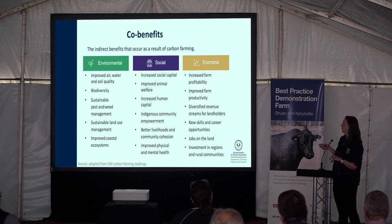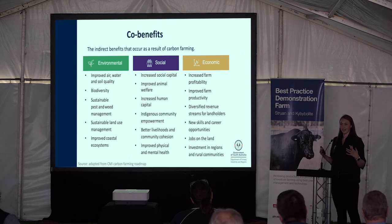is an environmental co-benefit, which is biodiversity, which is gaining a lot of traction nationally and internationally.